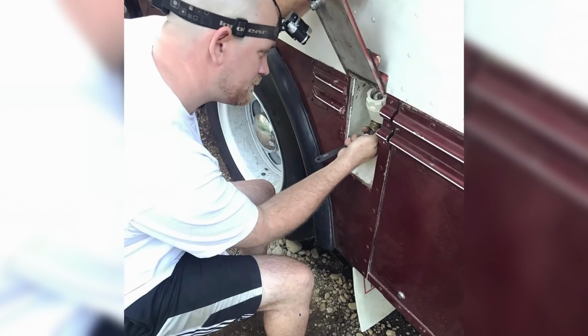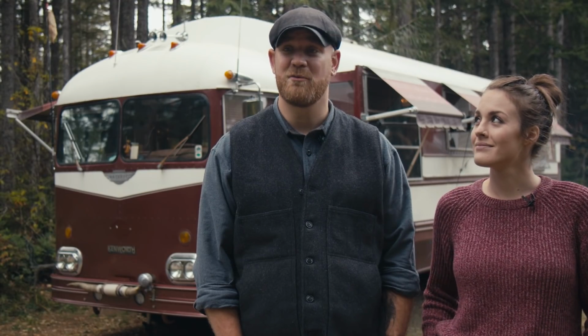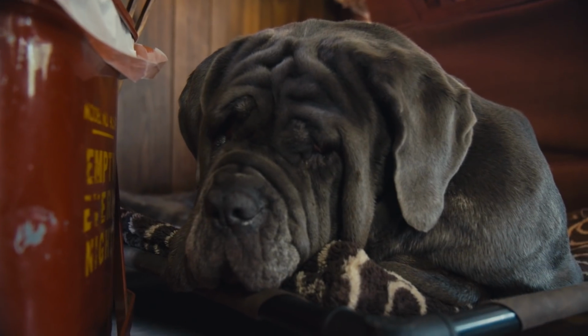The water didn't work, electricity didn't work. There was a lot of quirks that we were trying to find out. Still to this day, we're finding new things, and we've been in the bus for about 1.5 years. So we've been kind of patching it together slowly with no instruction manual, and then redoing some things here and there.